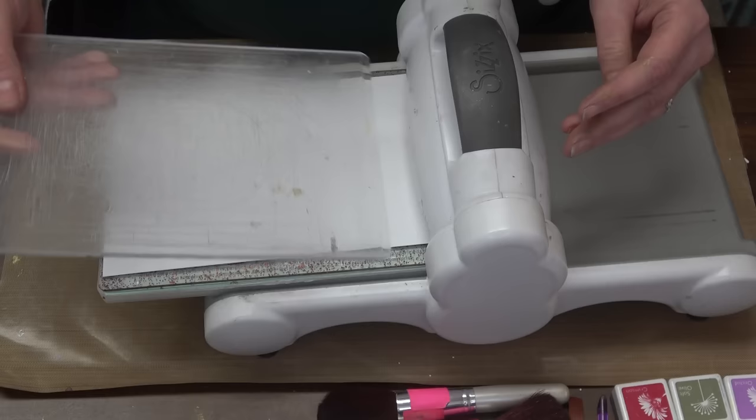Now, if I did this right, my glue will have transferred. Can you see it in there? My glue will have transferred from my hot foil plate into my paper. And you can see just how deep that impression is. And then you can see how deep the embossed side is. Now, what am I going to do that it's all glued up?